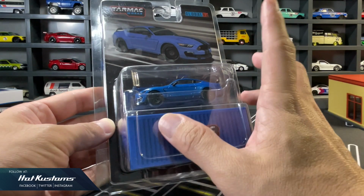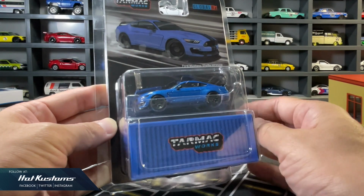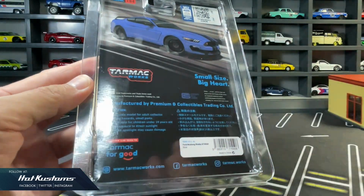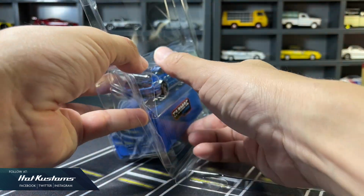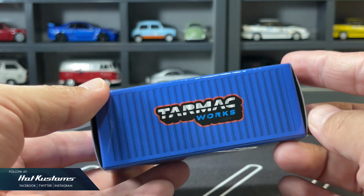And now let's take a closer look at the GLOBAL64 Ford Mustang Shelby GT350R, which is also a new tooling from Tarmac Works. It's enclosed in the blister pack, similar to the rest of the GLOBAL64. I really love the illustration for the Ford Mustang. A GLOBAL64 collector box to store your Ford Mustang with their signature container design.